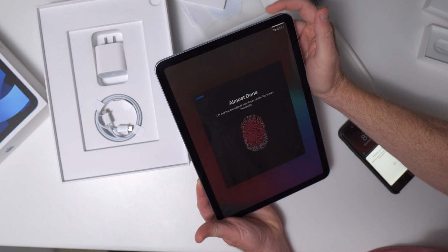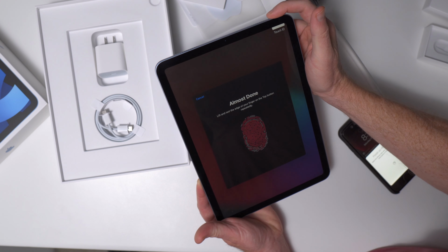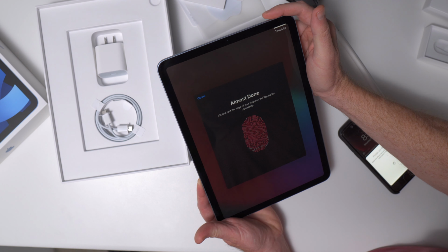And then of course, another difference between the Air and the Pro is the lack of Face ID on the Air. However, it does have Touch ID, if I can find the button. And I love Touch ID. That's the one thing that I've really loved on the SE2. And I have to say that it's great.